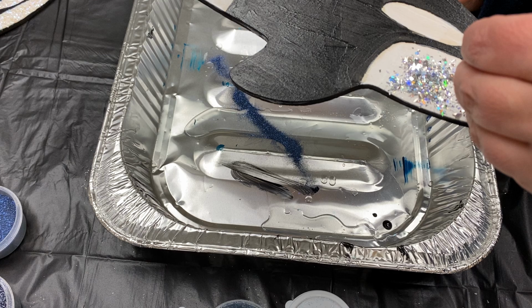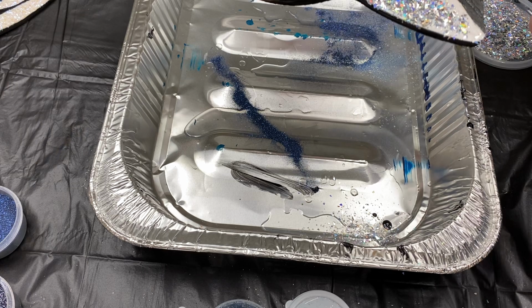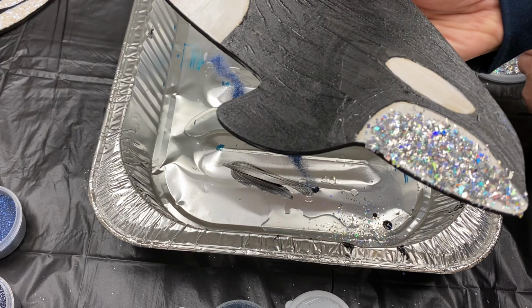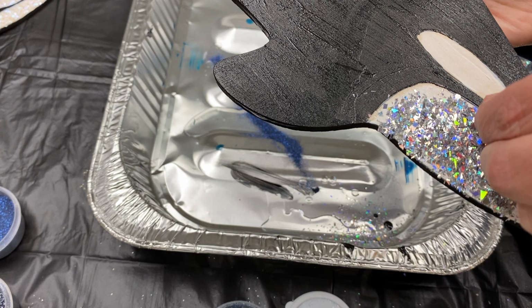I love this new color. You can use these as stars in a night sky. It's so gorgeous like that. Or in my case, a really gorgeous orca. There's always that option. Also, stunning geodes and for coasters and trays.